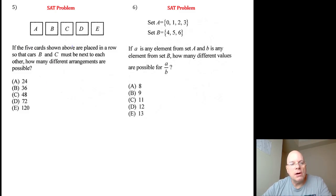If the 5 cards shown above are placed in a row, like they are right here, so that cards B and C must be next to each other, like they are here, how many different arrangements are possible?